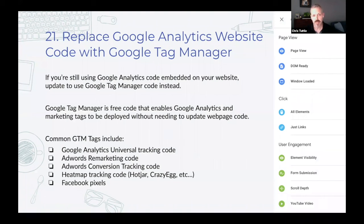Number 21, replace Google Analytics website code with Google Tag Manager. Google Tag Manager is the future-proof, current version of code for embedding on your website to track all types of analytics, including Google Analytics, as well as other things like Facebook pixels, which you may have heard about when using Facebook on your Facebook page or creating a Facebook event.